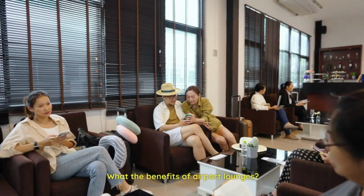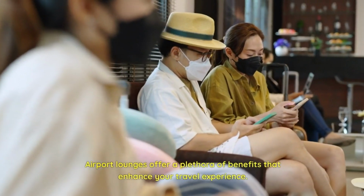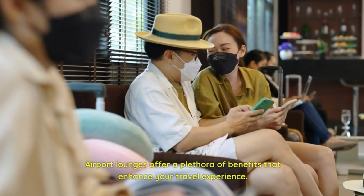What are the benefits of airport lounges? Airport lounges offer a plethora of benefits that enhance your travel experience.